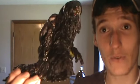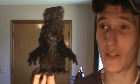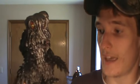And I guess I could see why they would be interested in this figure, because although it may be a monster that I'm not particularly excited about, I do definitely appreciate how much time and effort apparently Bandai took in making this. It's a lot better than the Bandai Creation version, which I also had, and this thing is just multitudes better than that.